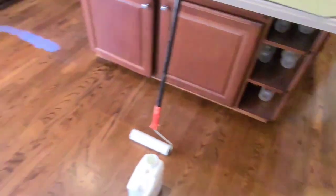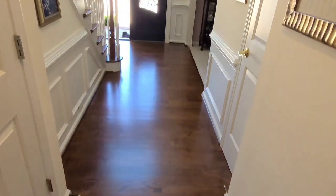All right, Facebook, YouTube, Scoby here. I'm actually working on the second coat, and these floors, they turned out great. The customer, he's happy. You happy, sir? Yes, sir. Yeah, he's really, really happy with the job. And so I'm actually putting the second coat on now. I just want to show you how everything turned out.